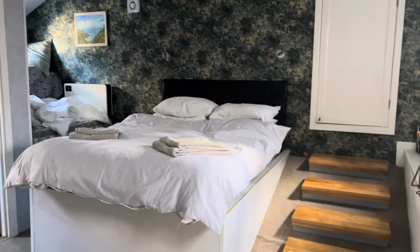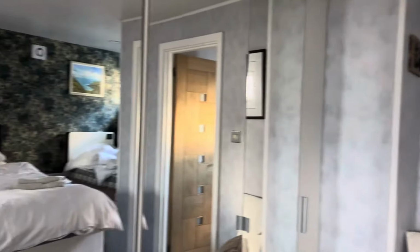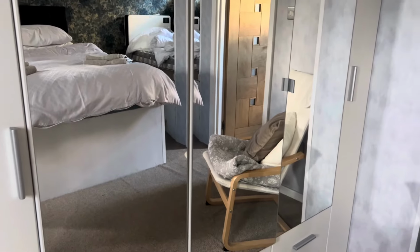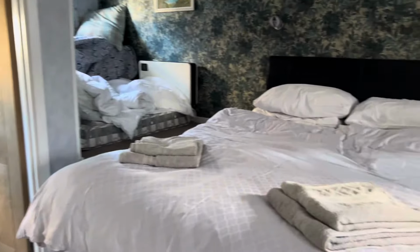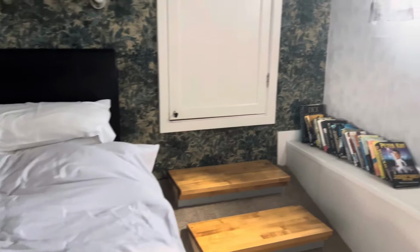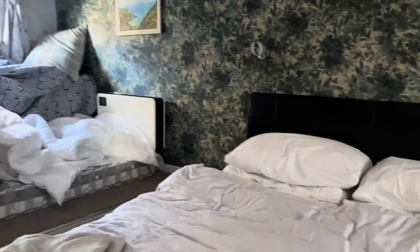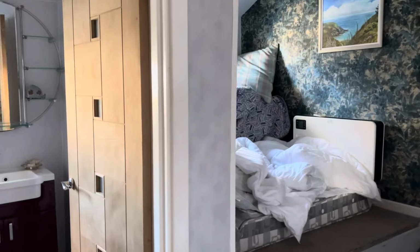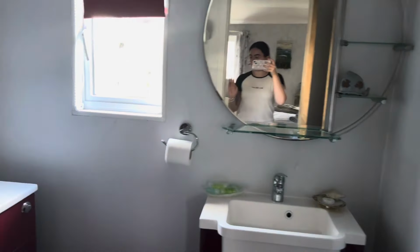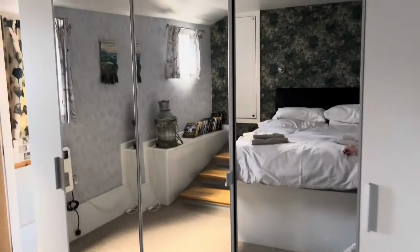Then here is one of the bigger rooms that I think two people are staying in. Again, we have some really big wardrobes and storage, and a huge double bed. And you have some little steps to go up to because it's quite high up, to be honest. Then we have some books over there and all of that kind of stuff. Another little bed that we've kind of created on our own. And then they have their own bathroom as well. Lovely shower, toilet and sink, which is really handy.